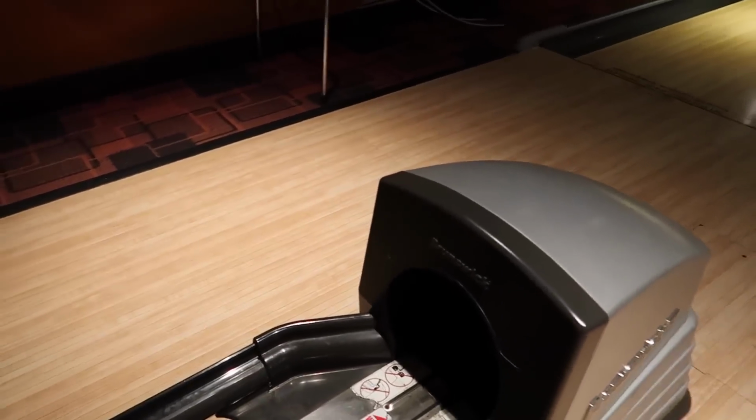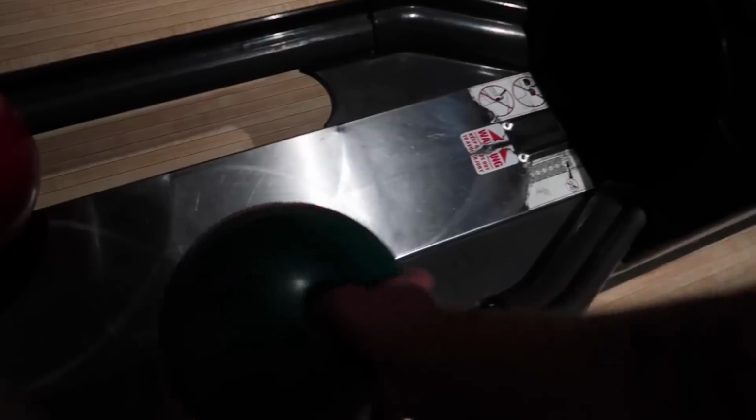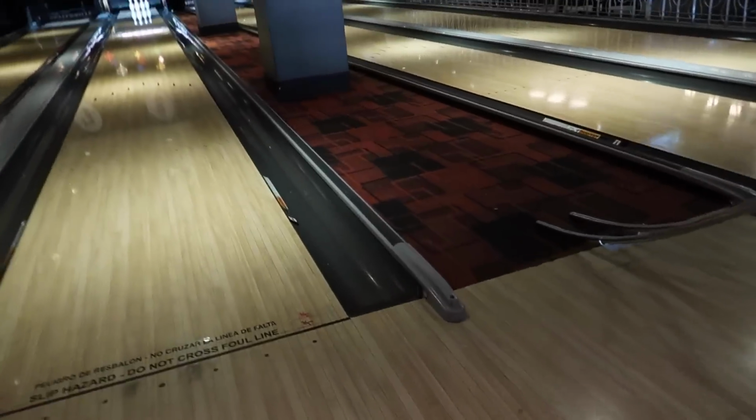Let's see if I can bowl with this camera in my hand. Oh, there it is. Yeah, we're doing good. Thank you. All right, here we go. Are you ready for me to go? Let's go. Okay, here I go.